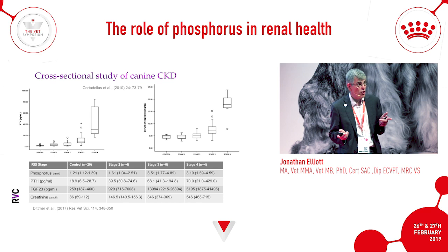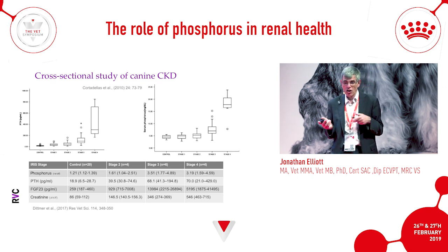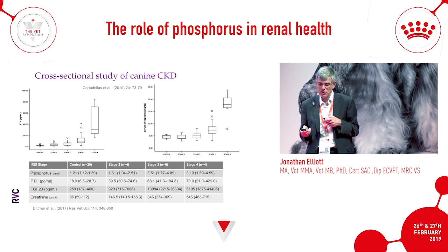The same is true in dogs, although there's much less data available in the published literature on FGF23 in dogs. But FGF23 is elevated in stage 2, whereas it is not until stage 3 and stage 4 when we start to see these increases in PTH and increases to a significant extent in plasma phosphate concentration.